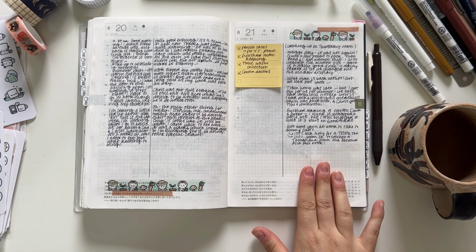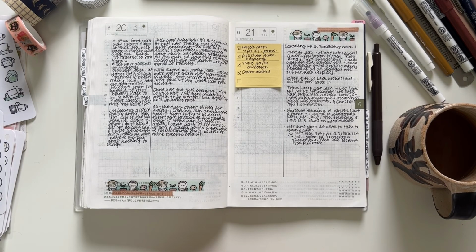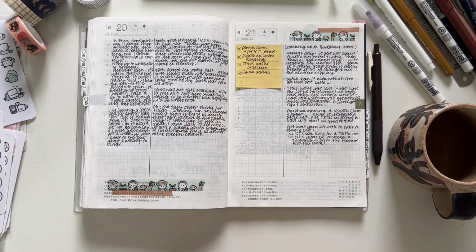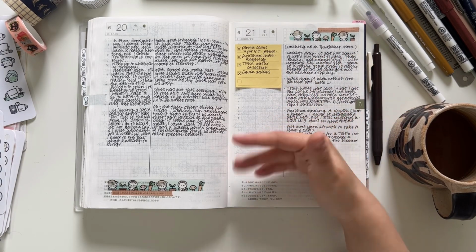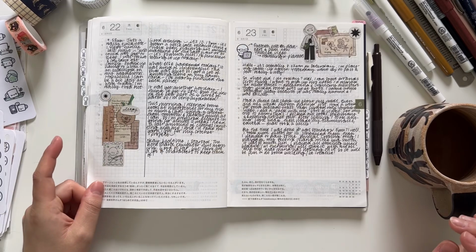Also, I think this day is the start of me having to catch up the next day. Normally I like to sit down and write on Wednesday evening, but I've written catching up on Thursday morning. I think I was just really tired this week, so I didn't have the opportunity or the inclination, to be honest, to sit and write. So yeah, that's kind of rubbish.